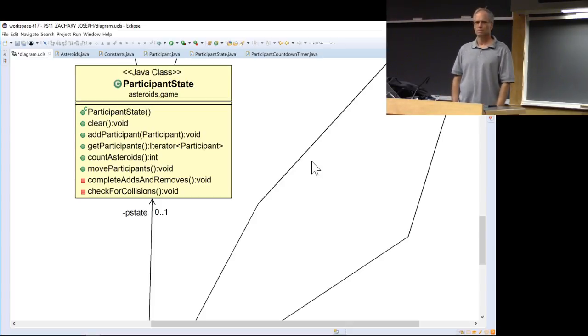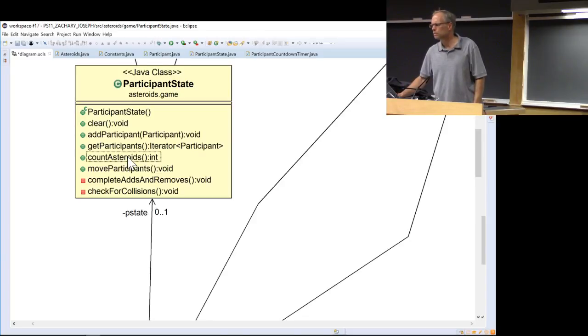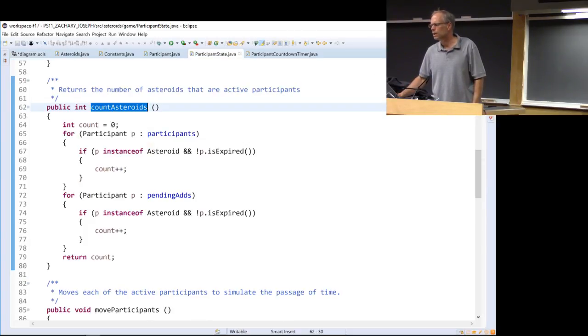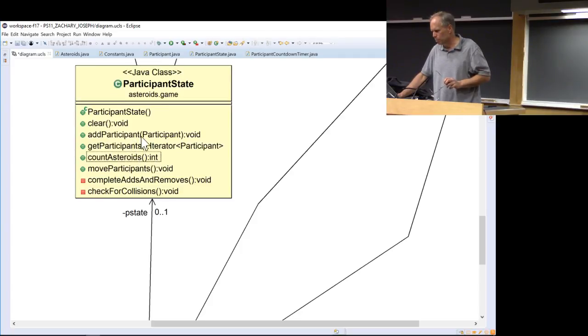How did you count bullets? Because I counted bullets in here. Did you count bullets somewhere else? No. Let's see, there's count asteroids. Right, I copied that to count the bullets. Yeah, I guess, okay, so Stefan said he added a method to count asteroids. Bullets, yeah. Another way you can do it is, it provides this method called get participants.